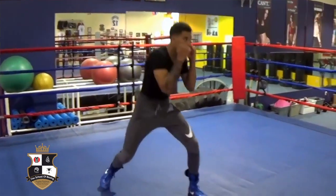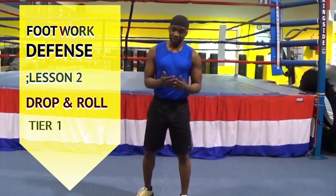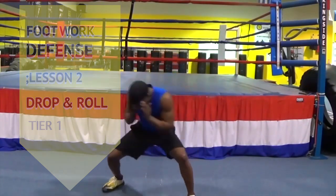The next drill is for when you have opponents that like to swing big shots and you have to get up under them. You're going up under a hailstorm, we call it. You're going to roll in under the right hand, and then the left hook. If you know that a kamikaze is coming at you, your objective is to dress down and have all of the elements of your defense that's necessary.